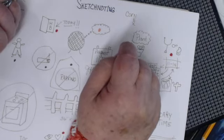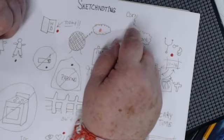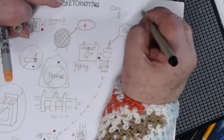Now, you might say, oh my gosh, I haven't taken my medicine, which I haven't taken my medicine. But I need to take it. I need to get that done.